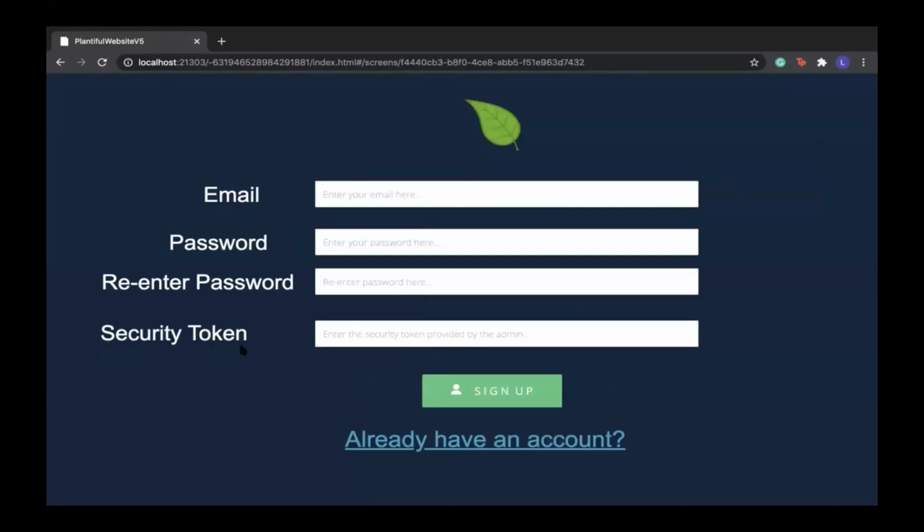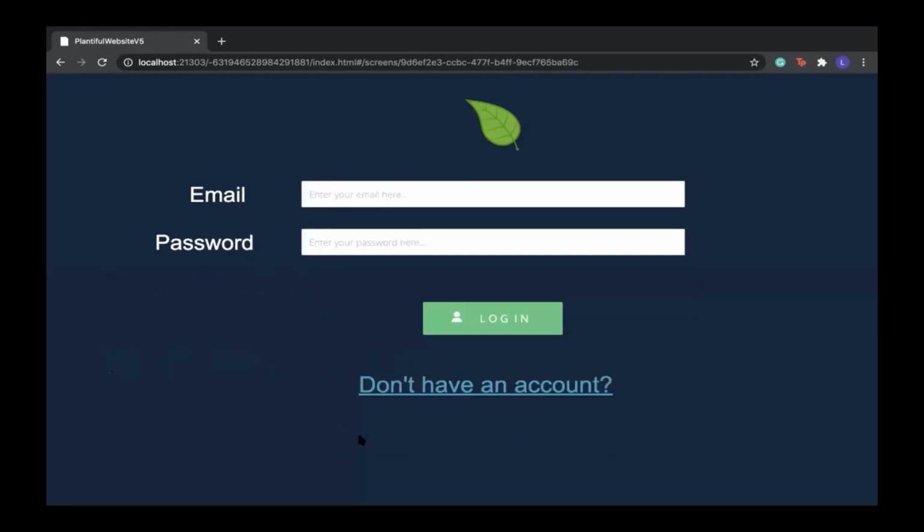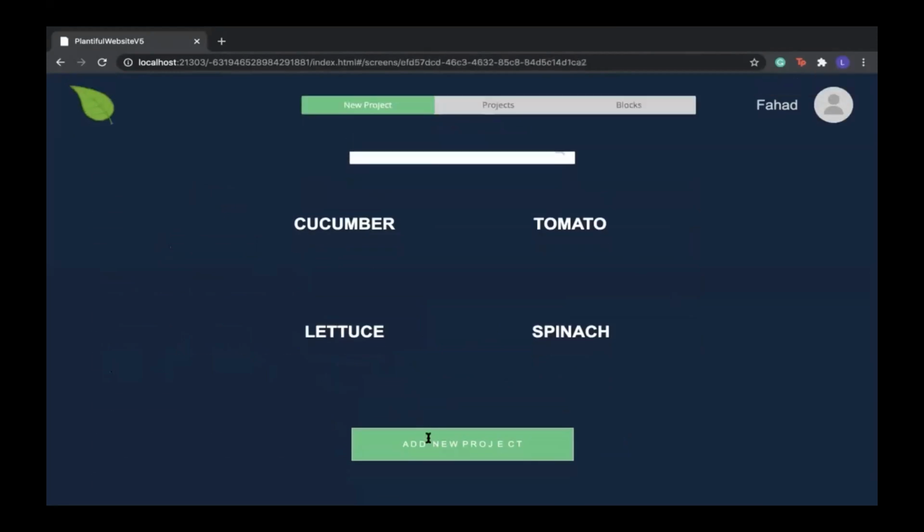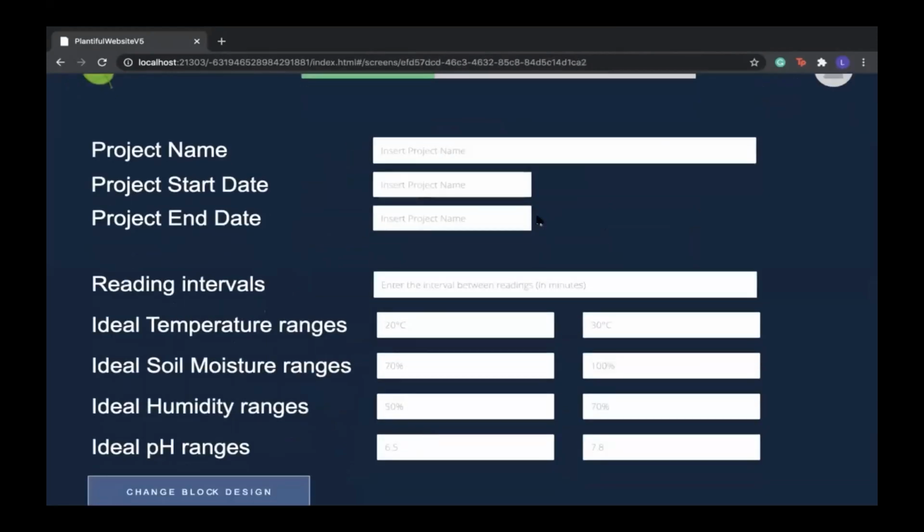In order to sign up, a user needs to have a security token, as we mentioned before. This security token has to be provided by an admin and is a means to verify that this user is actually a part of this organization and can have an account. Once this user has an account, they can now log in and view all the projects that they already have, and they can add new projects.